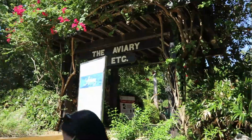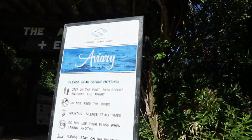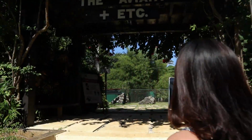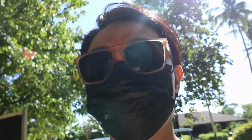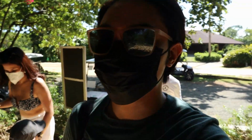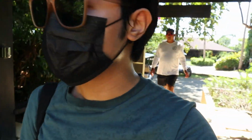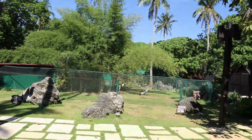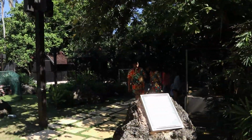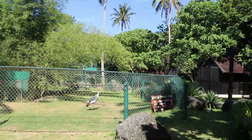Pero let's try. So we're now here at the aviary. So this is their parang zoo dito sa Balesin. So we're gonna visit their zoo. Okay. We have peacocks. Everyone's here. African crowned crane.